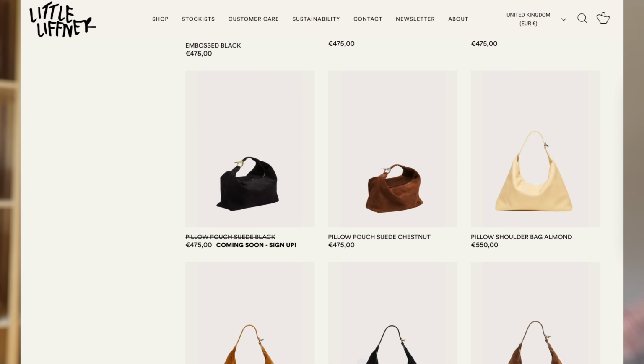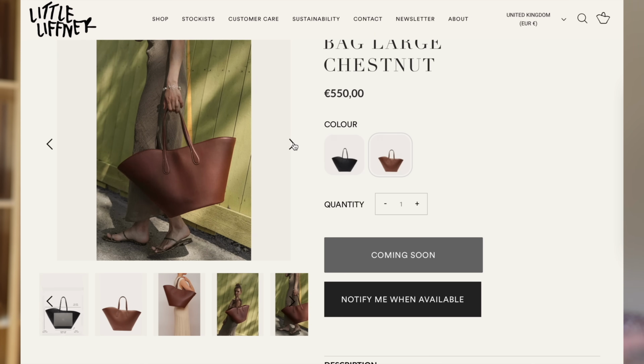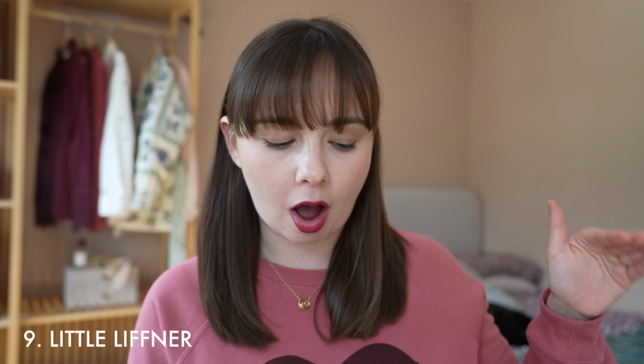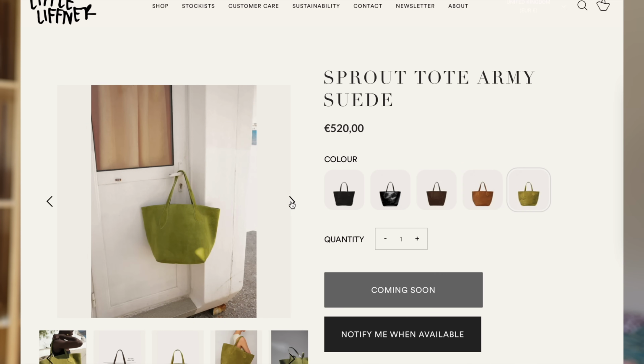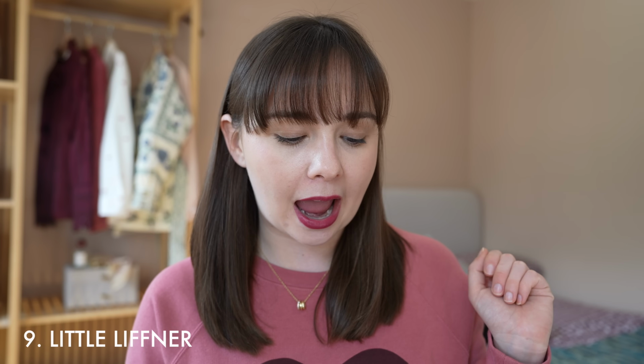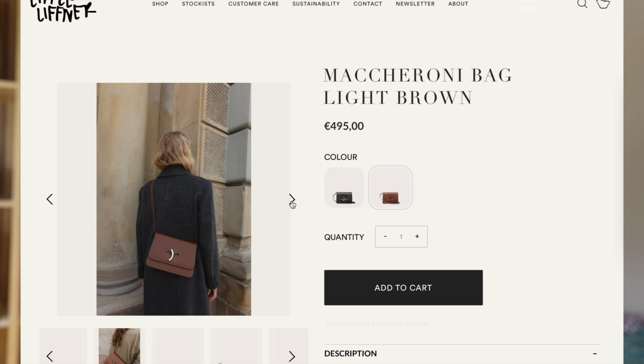I'm thinking their tulip bag specifically, which is a big, quite structured tote bag that has this really pretty wave design. I've seen that on Emma Hill and I've seen it on quite a few people. They also have their sprout tote, which I think is a more recent favourite of the brand, and I really love, I think this is Little Liffner, their macaroni bag. I think it's from Little Liffner. I'll put it on screen.